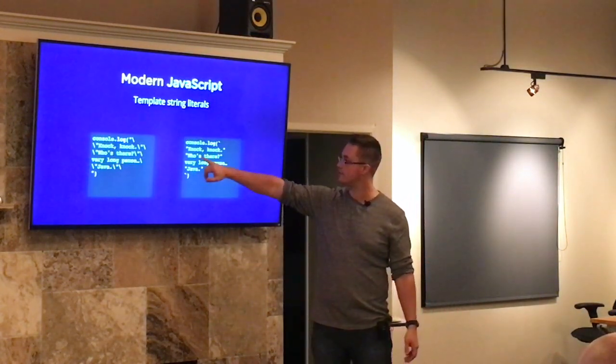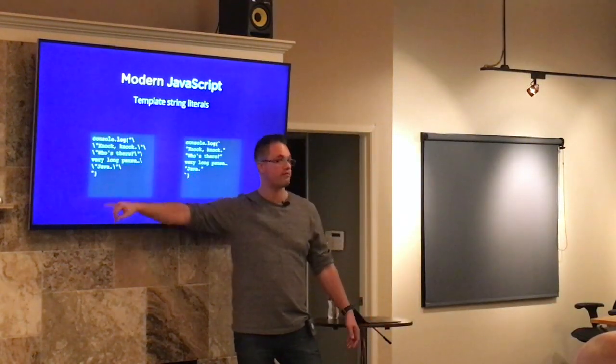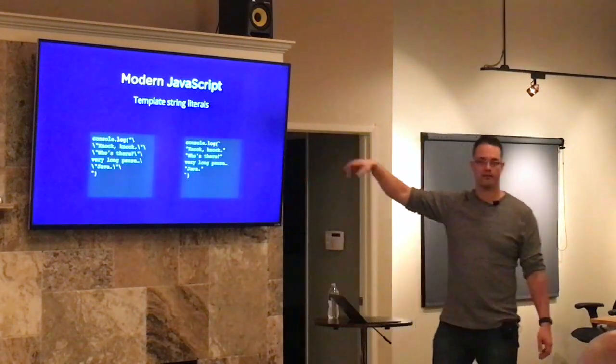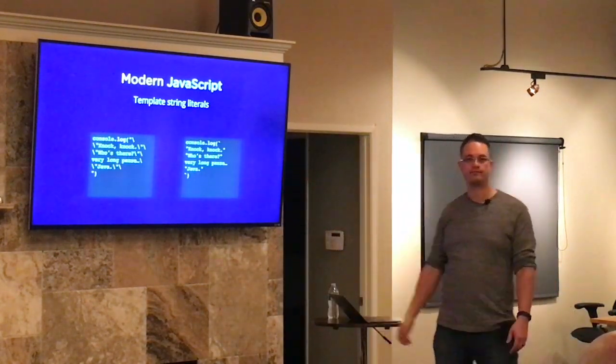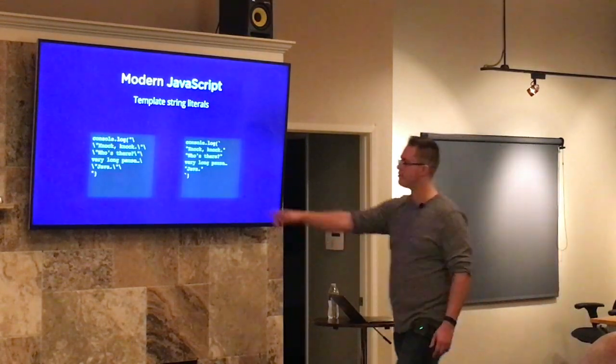I didn't have to escape the single quote either, which I didn't have to here. But if I had put a single quote before and after, I would have had to escape the one on this side. And we also get the benefit of interpolation. And your backtick has to be on its own line? No, I could have put it right after here.